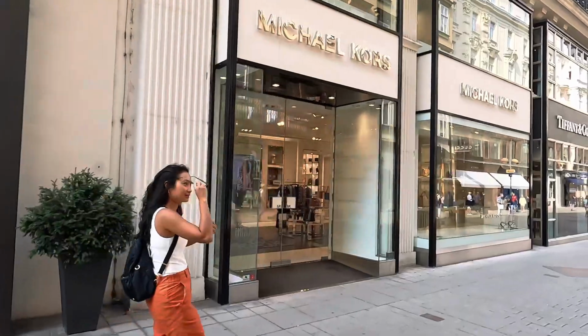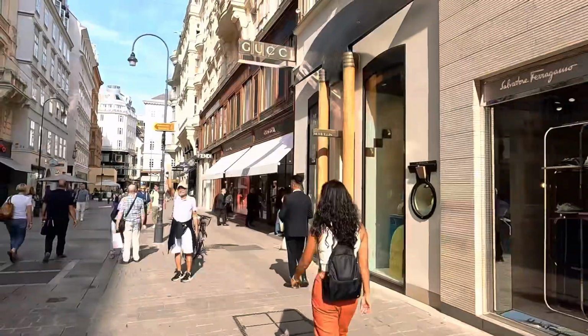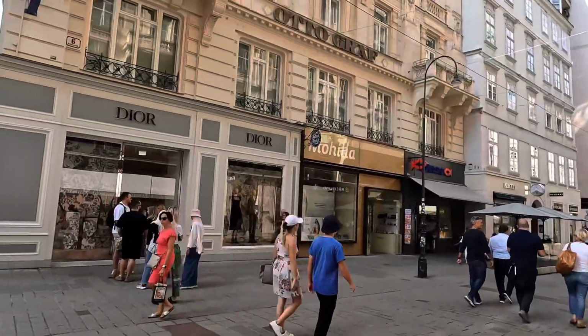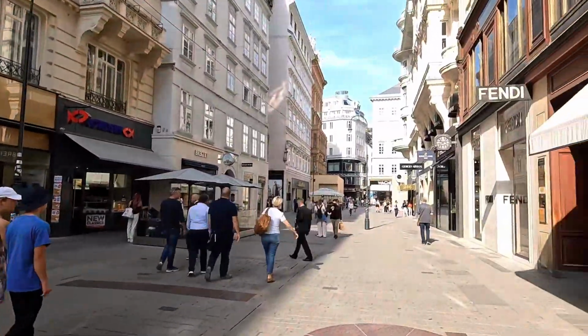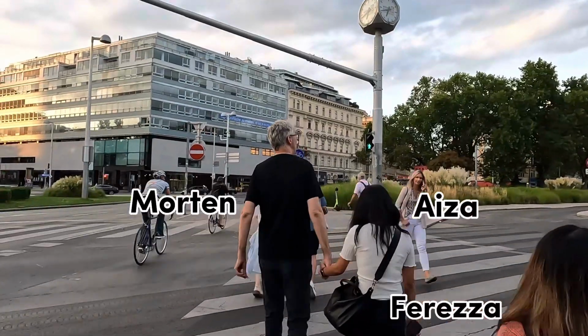Going back to the cathedral to see my friends, we will pass Michael Kors, Salvatore, Gucci, Fendi, and of course Dior. So just shop if you have the budget. So these are my friends, kind of shy at this moment.